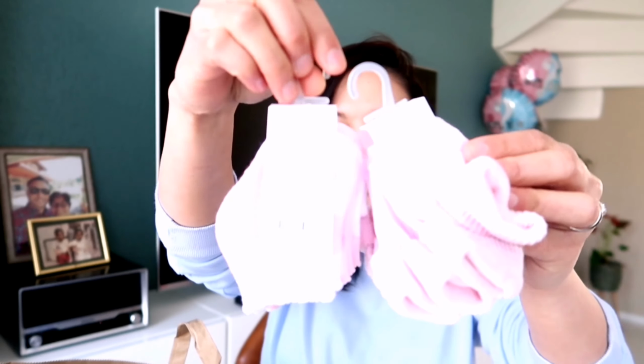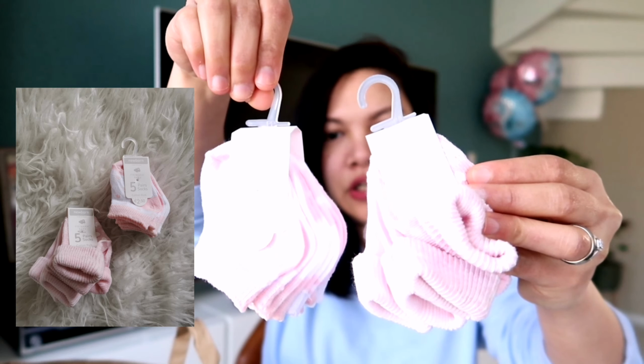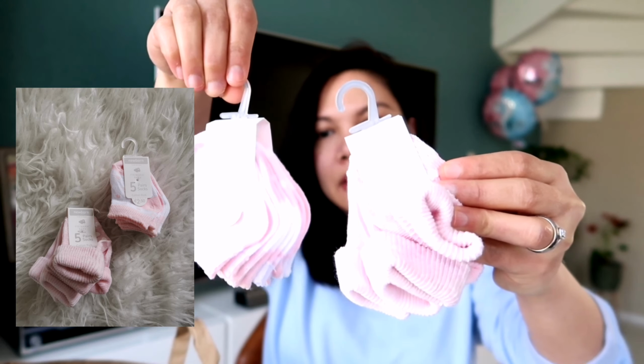First, I have these two cute little pink socks, and this one is for newborn. I think this is 5 pairs for 2.50, and this style is 5 pairs for 3 euro.